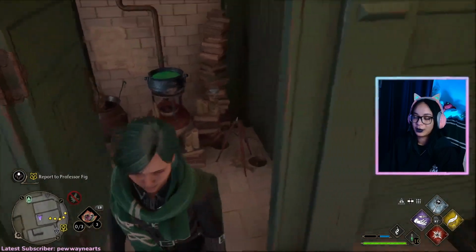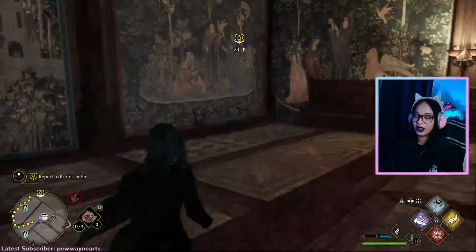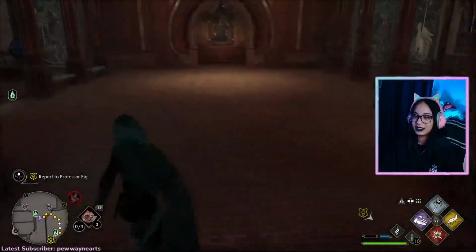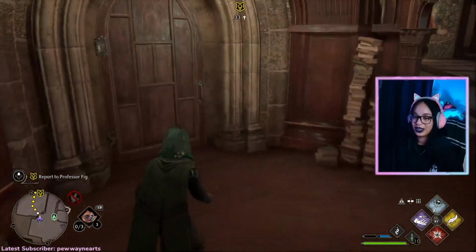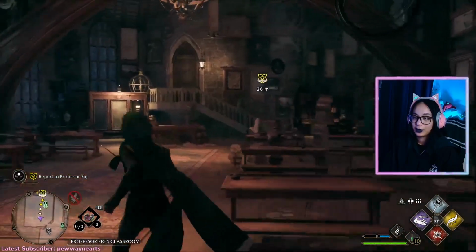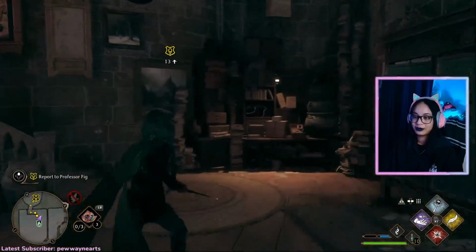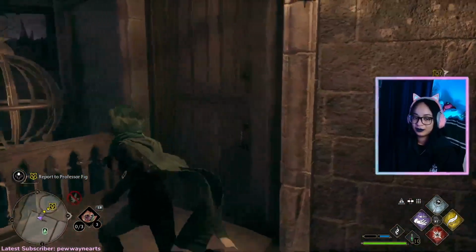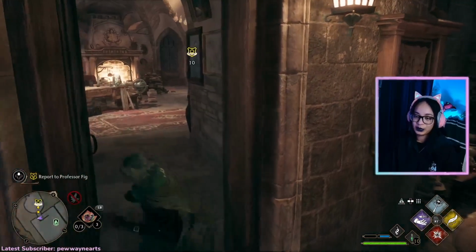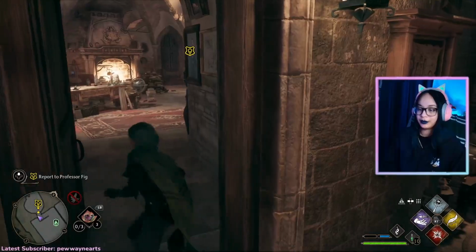Potion stand. Someone's brewing some polyjuice. They should have put this in the other bathroom where Moaning Myrtle and the Chamber of Secrets is, because we found the Chamber of Secrets. We can't get in it, but we do know where it is. Before we speak to Fig, I'll be right back.